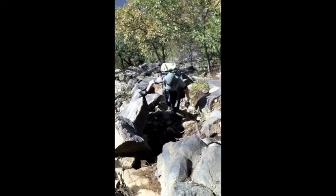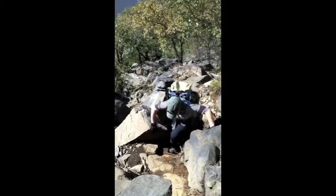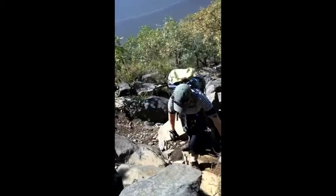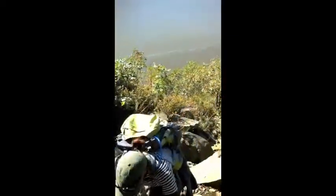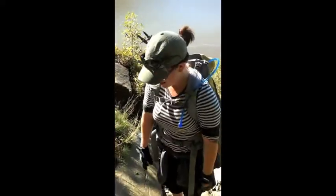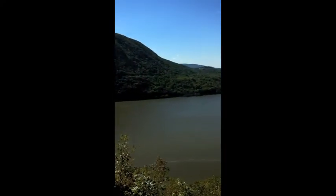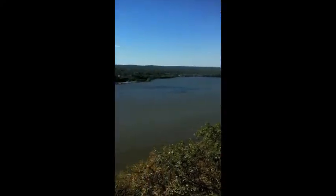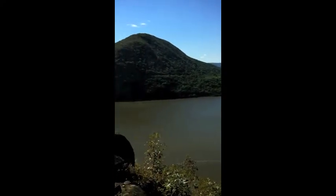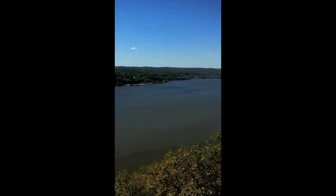Here's my hiking buddy making the way up the mountain. Just pulling up on the rocks. But this view, when you get right to this point where I'm at, is absolutely insane. You made it. At that view. Unbelievable. We're not even to the top yet. Fall summit.